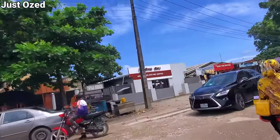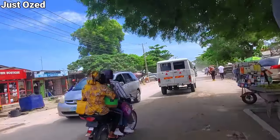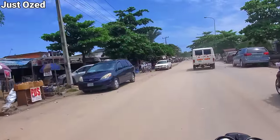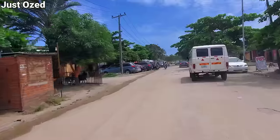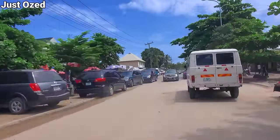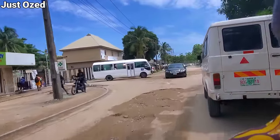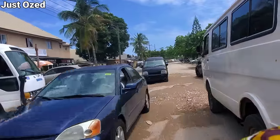Right now, we are entering the 71 Road. This is what 71 Road looks like in Fastac. We are currently at 71 Road.